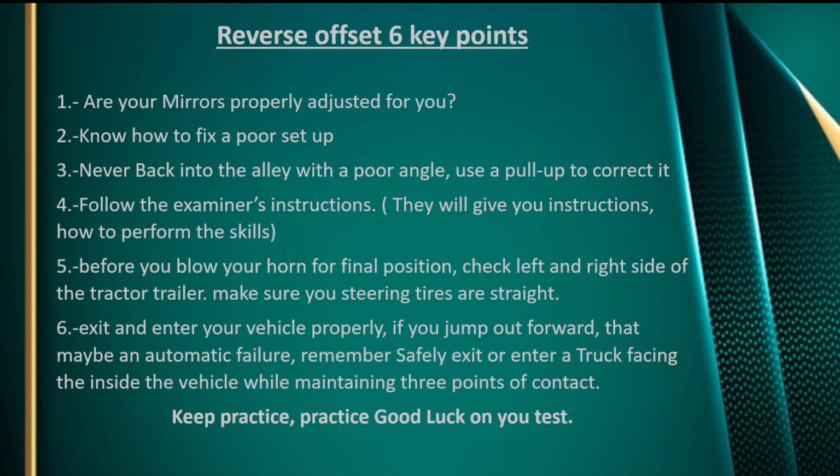Follow the examiner's instructions. They will give you the instructions on how to perform the skills. Before you perform the skills, they're going to show you the picture. They're going to explain how to perform the skills, and they're going to ask you if you have any questions. If you don't have any questions, you have to perform the skills. If you have any questions, ask all the questions that you have about the skill that you're going to perform.